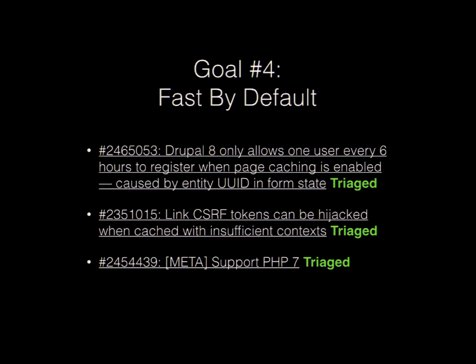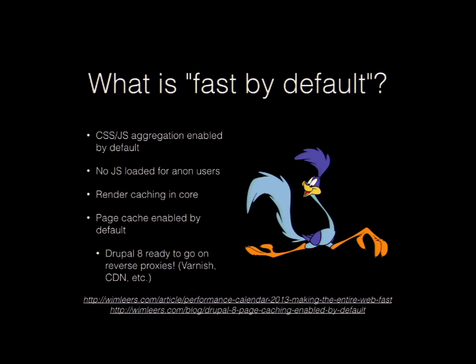Another goal within the performance initiative is fast by default. And what is that? That means we've done things like enable JavaScript and CSS aggregation by default. We try not to load any JavaScript for anonymous users to keep page loads fast, especially on mobile devices. We put render and NAD caching in core. The page cache is actually enabled by default.